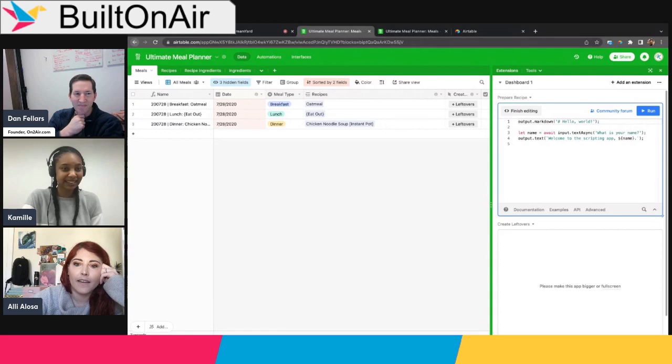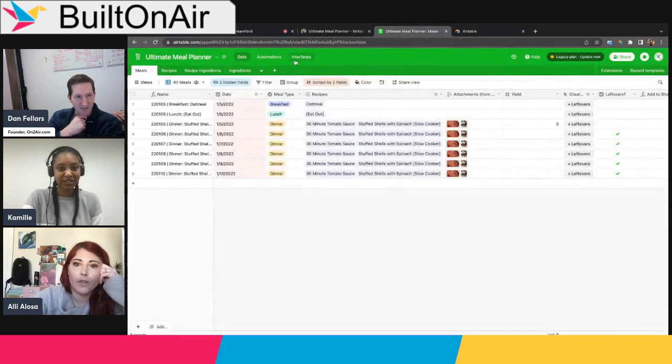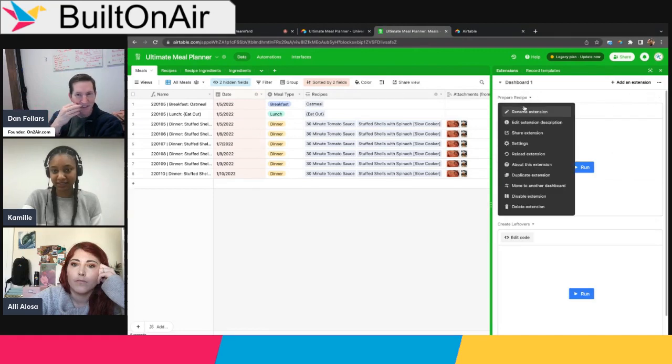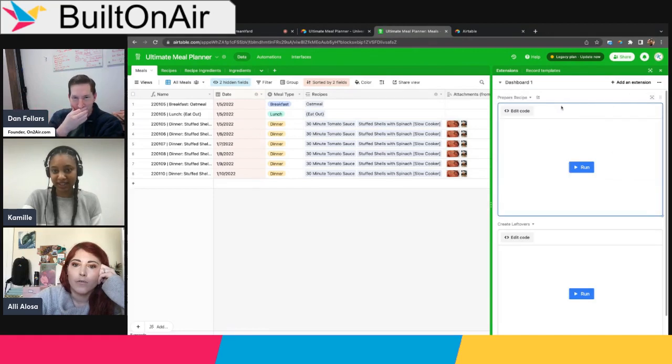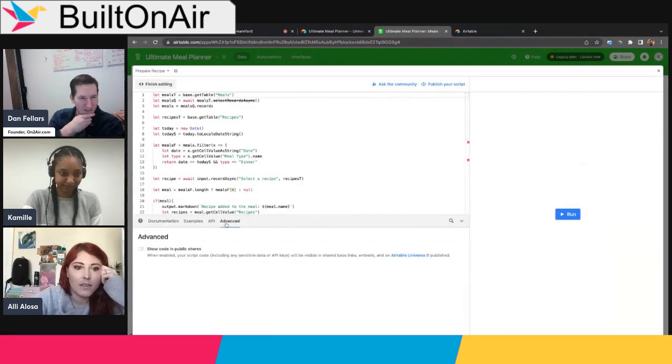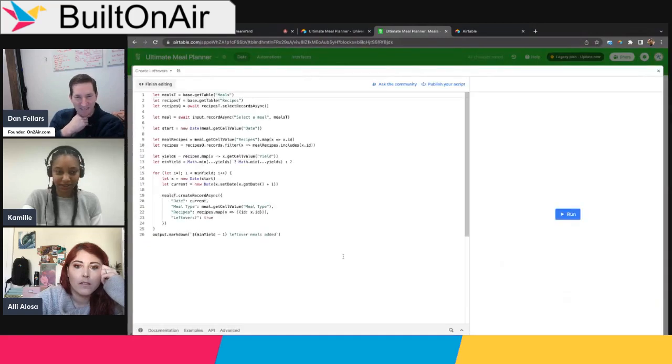There's a setting right before you share the base in the actual script extension to toggle on. That could be it. I think it's when you upload it into the universe, isn't it? Well, right in the scripting app, there's also one under advanced, I think. Oh, yeah, show code and stuff. There it is. That's what I did wrong.